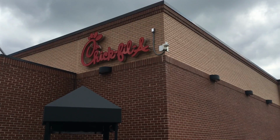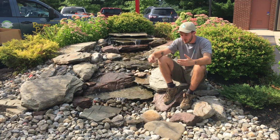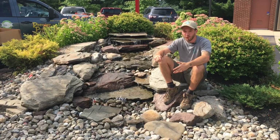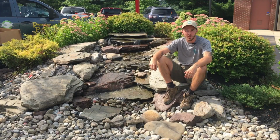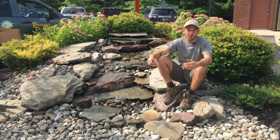Today we're at one of the busiest Chick-Fil-A's at this little Pondless Waterfall that's been having issues for years. He's just been having headaches. It's not running right, pumps undersized, he's got algae, and he just can't find the right contractor to come take care of it. So he reached out to us at Premier and said, guys, I need you to make all my pain go away. So today we're gonna finally make things right.